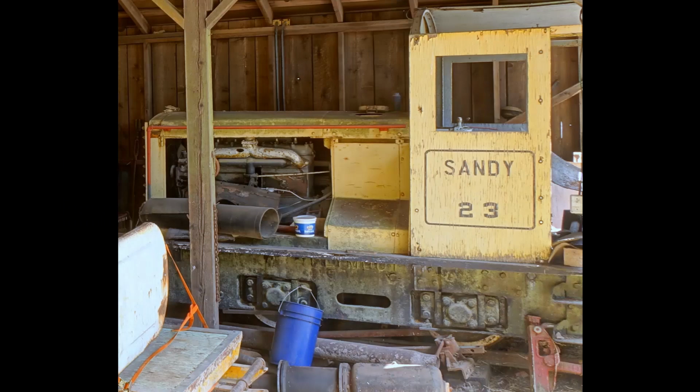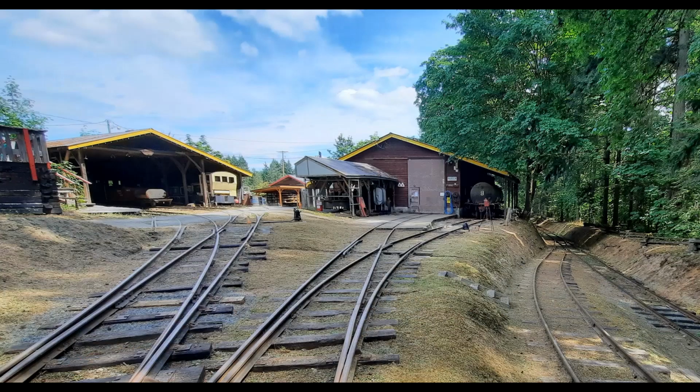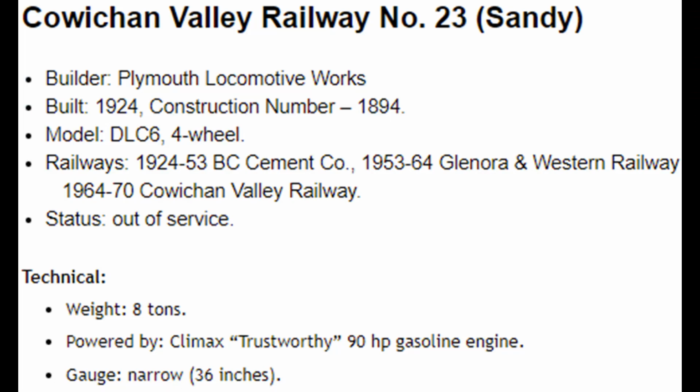Plymouth locomotive number 23 is nicknamed Sandy, and the back end of her is famous because it's visible when the visitor train goes around past the shop area. Built in 1924.